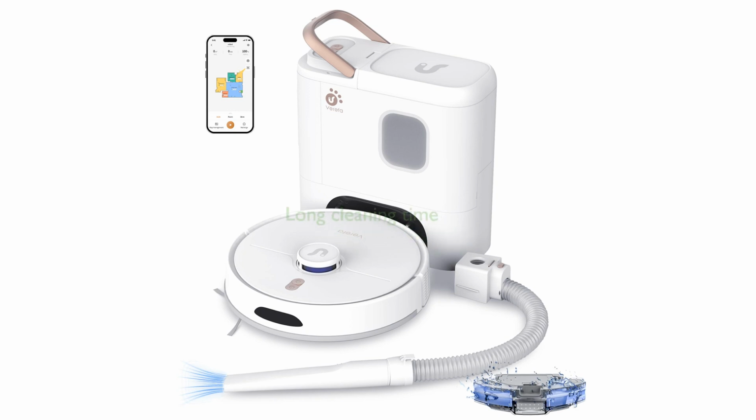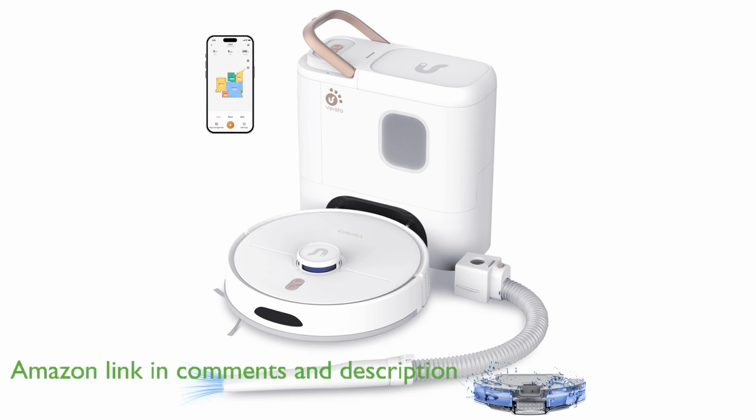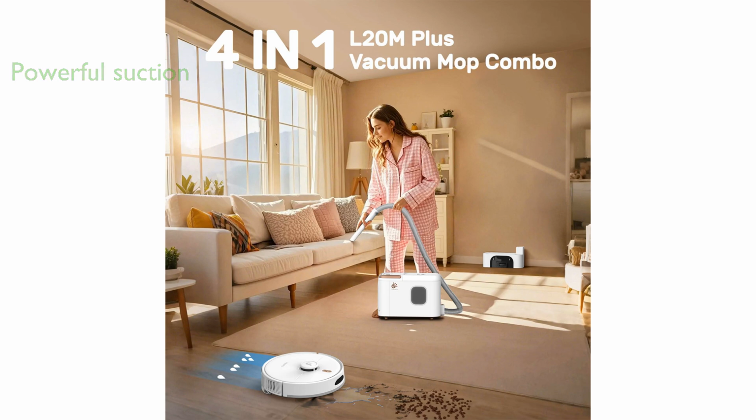The Verefa 5000Pa robot vacuum combo impressively offers up to 10 weeks of continuous cleaning with its self-emptying station and large dust bag capacity, reducing the need for frequent maintenance. Equipped with powerful suction reaching up to 5,000 pascals, this robot vacuum efficiently handles dust, pet hair, and debris, even boosting its suction on carpets for a thorough clean.